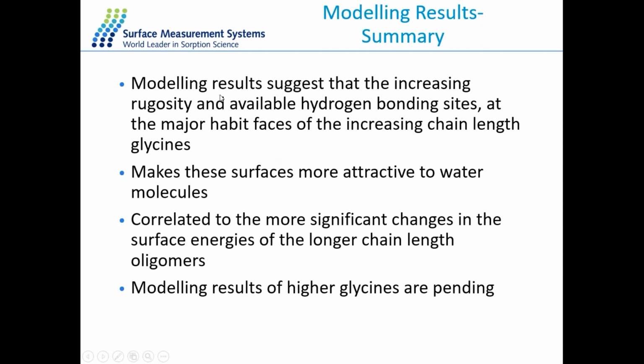But the initial modeling results suggest that the increasing rugosity, and basically mobility or spaces in the material, allow for more hydrogen bonding sites, and the major habit faces change as the chain length increases from a simple glycine molecule. The dominant habit that faces the outside of the structure changes, and this makes the surfaces more attractive to water, and this is also correlated to the significant changes in the surface energies and the moisture absorption results as we go to the longer chain length oligomers of glycine. So as I mentioned, the tetra and pentaglycine are undergoing modeling currently, and we will have those results in the final paper once it's complete.